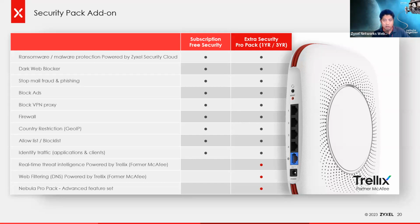And then additionally, when you buy the extra security pack, and we're going to continue to add additional functionality as time goes on and we enhance the product, currently it will provide real-time threat intelligence, again powered by Trellix, and DNS web filtering, so being able to use categorizations to block websites by DNS, and any of the Nebula Pro Pack features that are available. Again, to keep it within the Pro Pack license for that site if you use other switches and access points in that particular site.